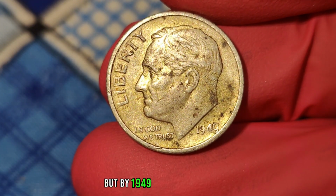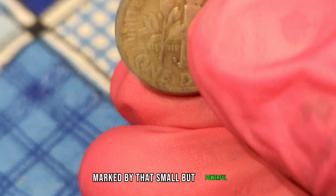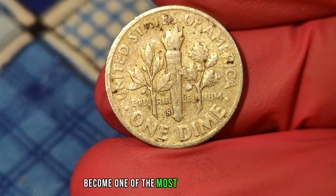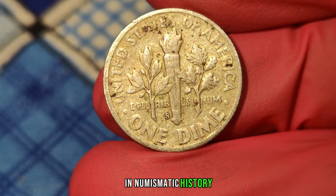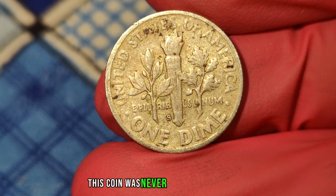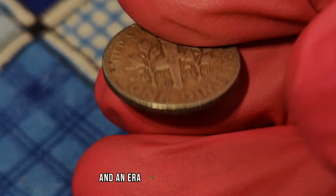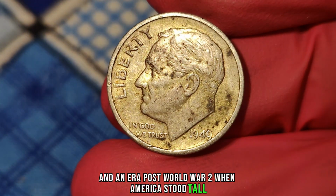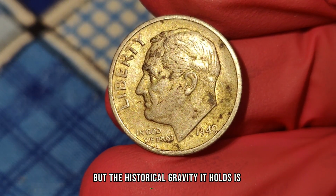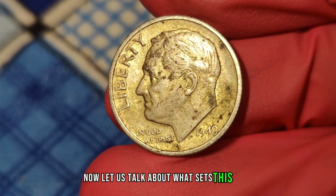But by 1949, something happened. The San Francisco Mint, marked by that small but powerful S under the torch, released a limited number of dimes that would later become one of the most coveted treasures in numismatic history. Made from 90% silver and 10% copper, this coin was never just about currency. It was a symbol of strength, leadership, and an era post-World War II when America stood tall. The metal itself carries value, yes, but the historical gravity it holds is beyond dollars. It is sacred.